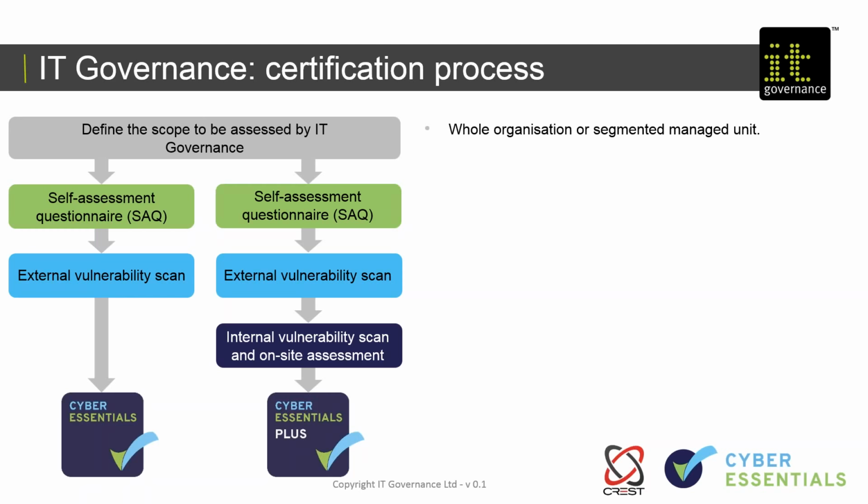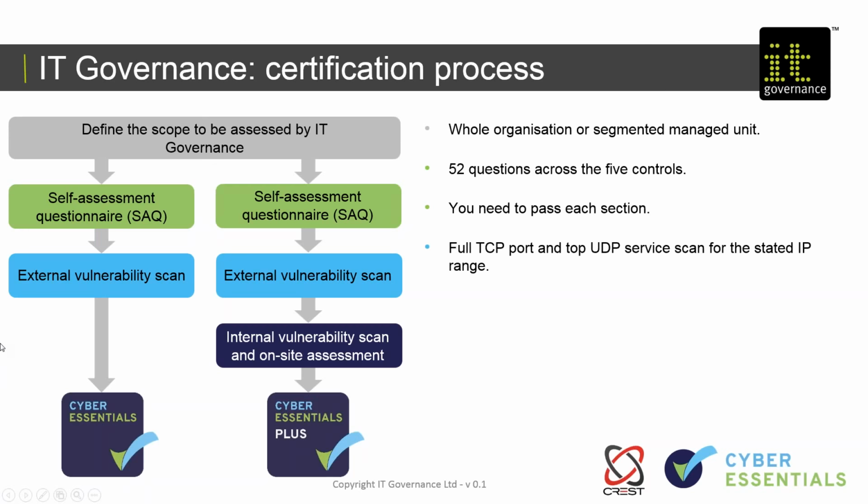We can scope the assessment to be either the whole organization or a business unit or a network. We can advise you on how best to segment where the whole organization is not appropriate to be certified in some cases, or where you don't want to certify certain sub-companies within your group. If that's the organizational structure, you may only want to certify one part of the group. It's certainly possible. The questionnaire itself has, I said 50 to 55, 52 questions exactly across the 5 controls. You need to pass each of the 5 control sections. It doesn't mean you need to answer every question as 100% positive. The pass mark is not 100%, but you do need to pass each section.